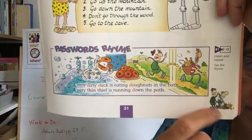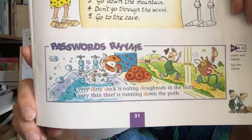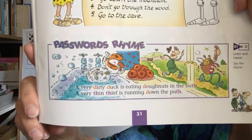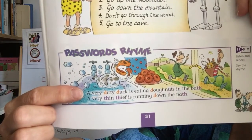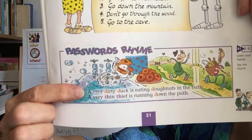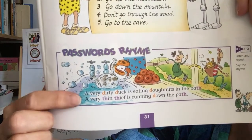Listening number 81. Part C. Listen. Password, password, password time. Get ready to say the passwords rhyme. A very dirty duck is eating donuts in the bath. What a mess. A very thin thief is running down the path.